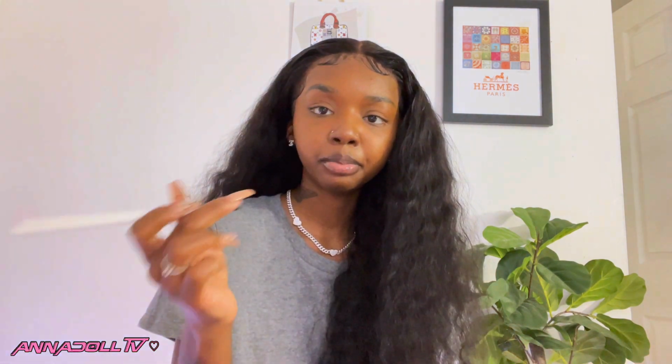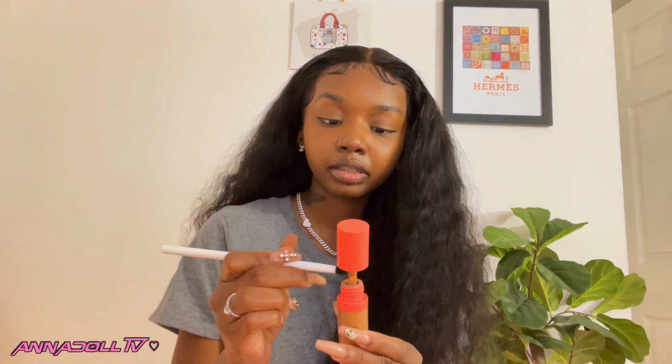I like to take a little angle brush and some concealer. This is the Juvia's Place concealer in the color 6. It's literally just a dab. I have a skinnier angle brush, but I can't find it. So for now, I'm gonna just dab a little bit like that, and we're just gonna define the part.